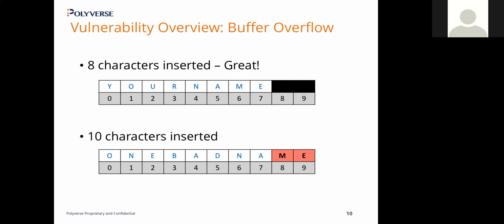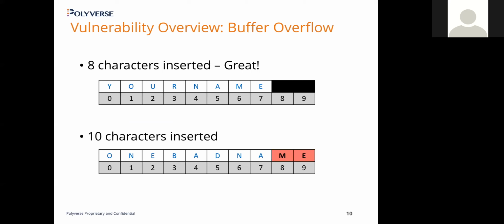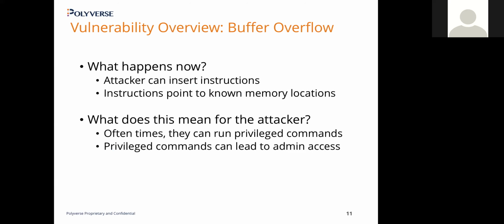All right, so what happens now? An attacker can insert instructions here. That's a small spot to insert instructions, and things are usually longer. But one of those instructions is something like the return-oriented programming attack, and I'll show you on the next slide how you do that. The instructions you put in there will point to known memory locations, because you've practiced and practiced on a replica system, and now you know where to point. Since you know where to point it, you can now take over the system. That's why people write viruses and worms to automate this, just to go do it for them. And that's what we call break once, run everywhere.